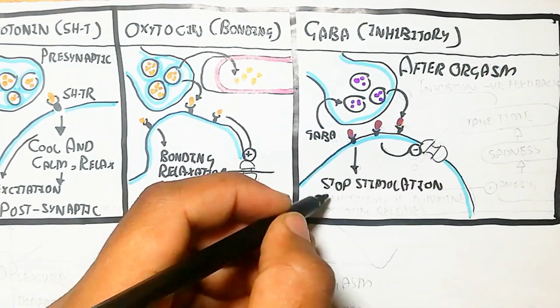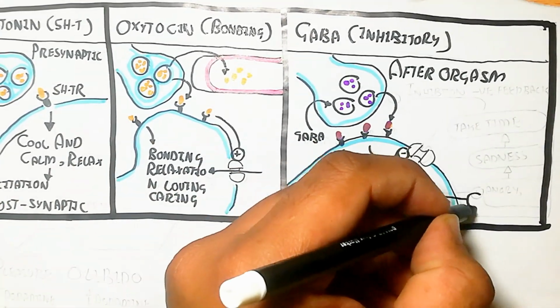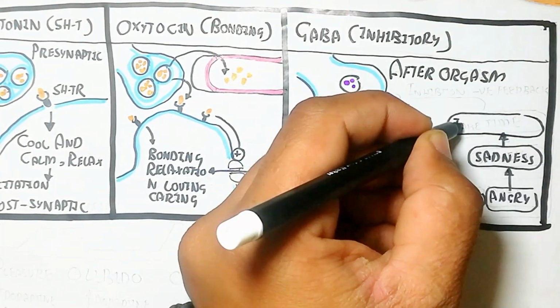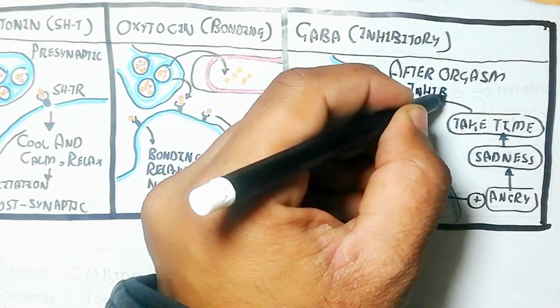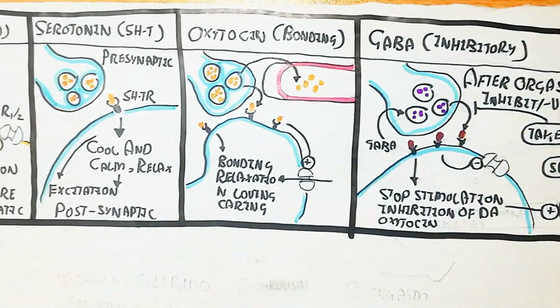In this way, GABA will lead to anger and sadness, and as time is taken, will lead to negative feedback, which will inhibit the GABAergic neuron. So after the anger and sadness take time, it will lead to inhibition of the GABAergic neuron. In this way, again excitation and pleasure, libido and arousal and orgasm phase can occur.